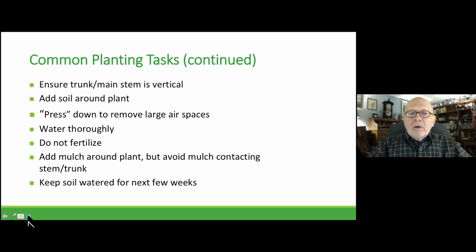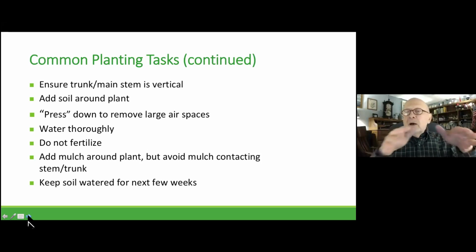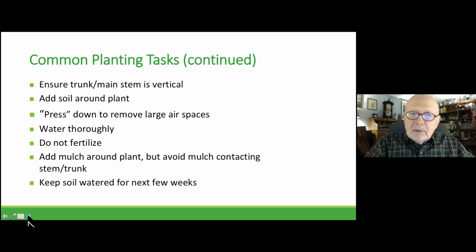Mulch is important around the plant, out away, but the suggestion that master gardeners have, based on good agricultural science, is that you should not have mulch pressed up against the stem or the trunk. Most of us have seen other yards, hopefully not ours, where there is a vertical mound from the ground up about 2 or 3 feet away, piled up right against the plant itself. Don't do that.